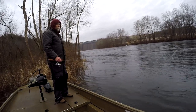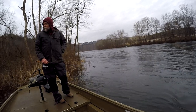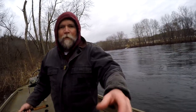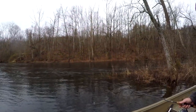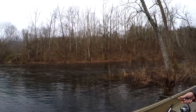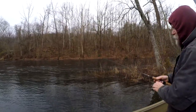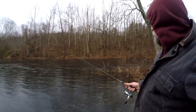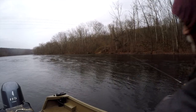Water's pretty fast here. There's not a real big eddy here. In fact, I might throw it off the backside. Might turn the camera around. Okay, we'll rearrange a few things there. In fact, if we're going to stay right here, I'm going to point it down this way and put it back to the boat.